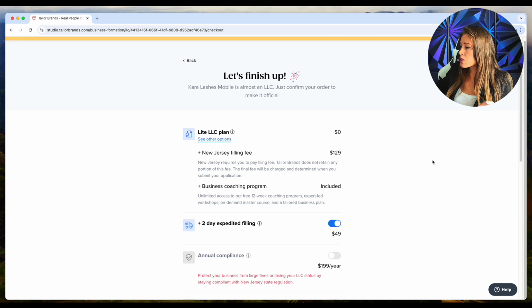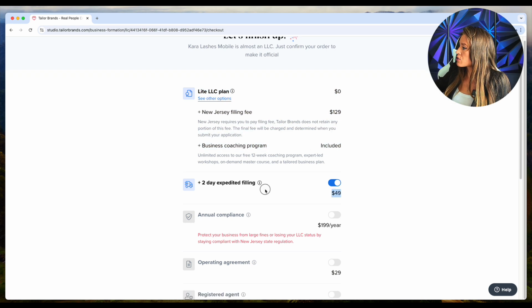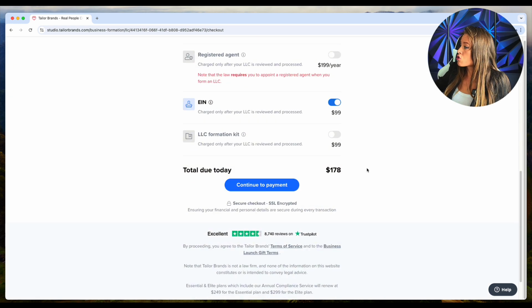All right, and so here's what we're paying for today. The state filing fee in Jersey is $129, and that's just the mandated state fee. That's no matter where you file your LLC, it's going to be this price. We're also getting that free business coaching program, and then we're paying for that 2-day expedited filing fee. So that's going to give you the grand total for today. After they file your LLC, they will file your EIN number, and you'll receive that number, which is $99. So don't be surprised when you see that second charge. That's just them creating the EIN for you.